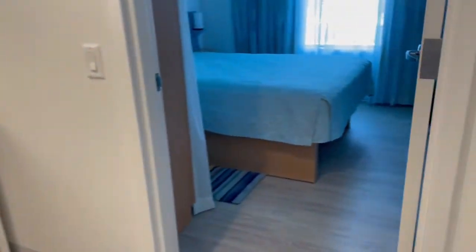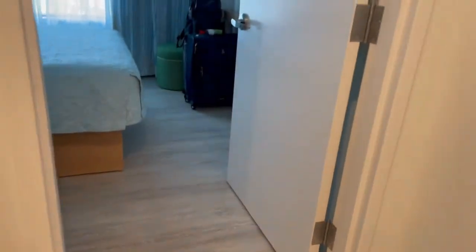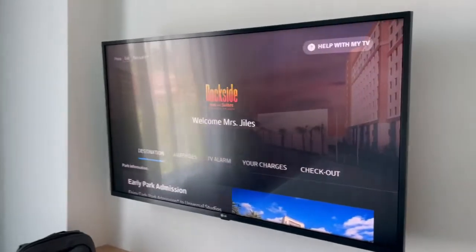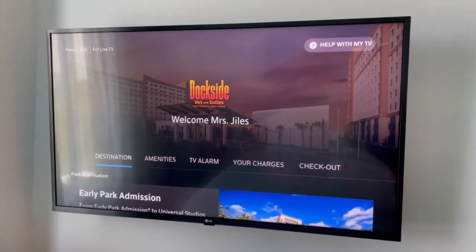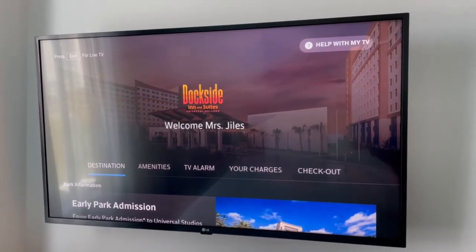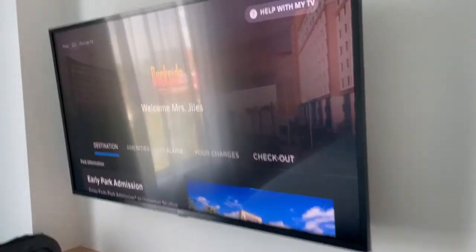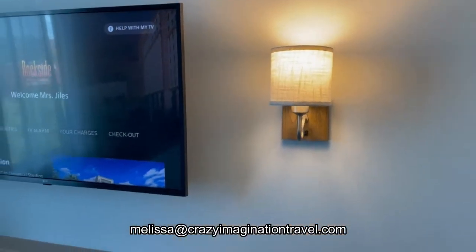All right, let's go in this second bedroom. It does have a door for privacy. We've got a flat screen TV. I do like the way that the Dockside Inn and Suites here at Universal welcomed me. So that's very nice having our name on the TV. Turned on the little lamp there, very nice.